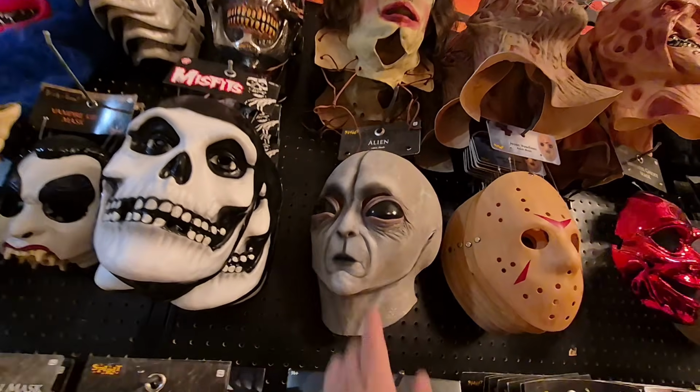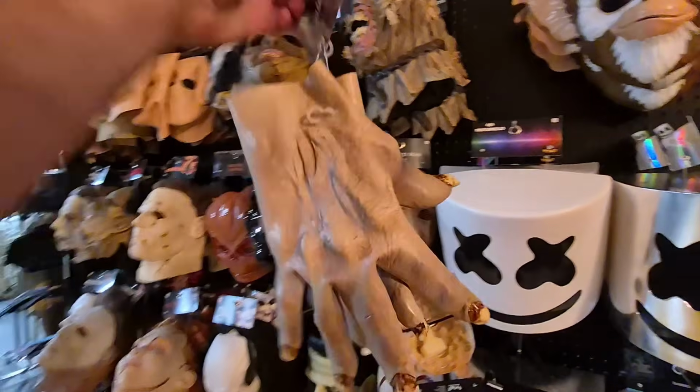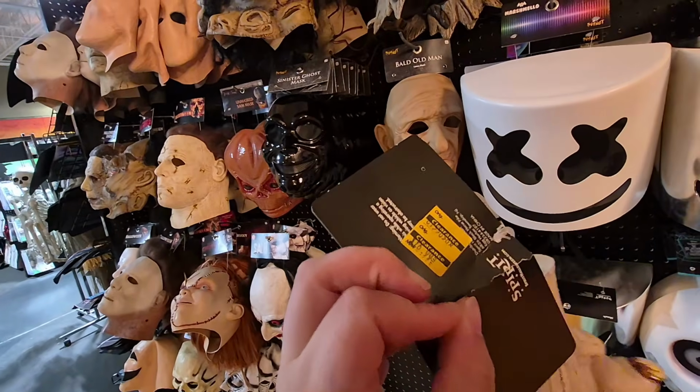I wish they would have more hands for these masks. There's some hands right there, but these ones look like the zombie hands. It says a mask, but those are definitely hands without a mask. And I think those are on clearance for $17. Not bad. I want to see alien hands and werewolf hands and things like that.